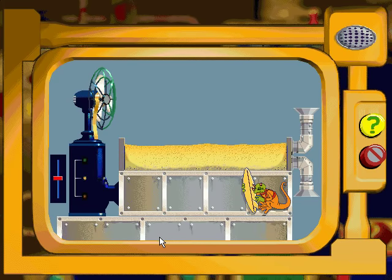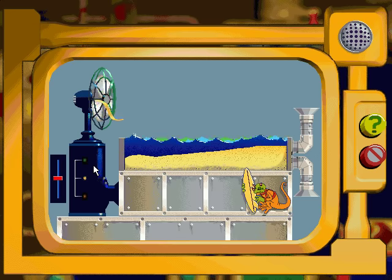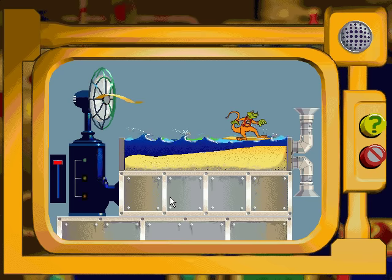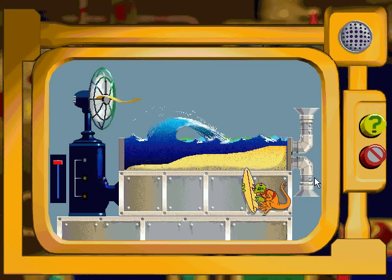Why don't you try to make the perfect wave for Liz to surf on? To change the slope of the ocean floor, click on one of the funnels on the right of the screen. To make the wind stronger or weaker, use the switch under the fan. Click on Liz to see her surf, and hang ten. The slope of the beach and the strength of the wind influence the size and shape of breaking waves.